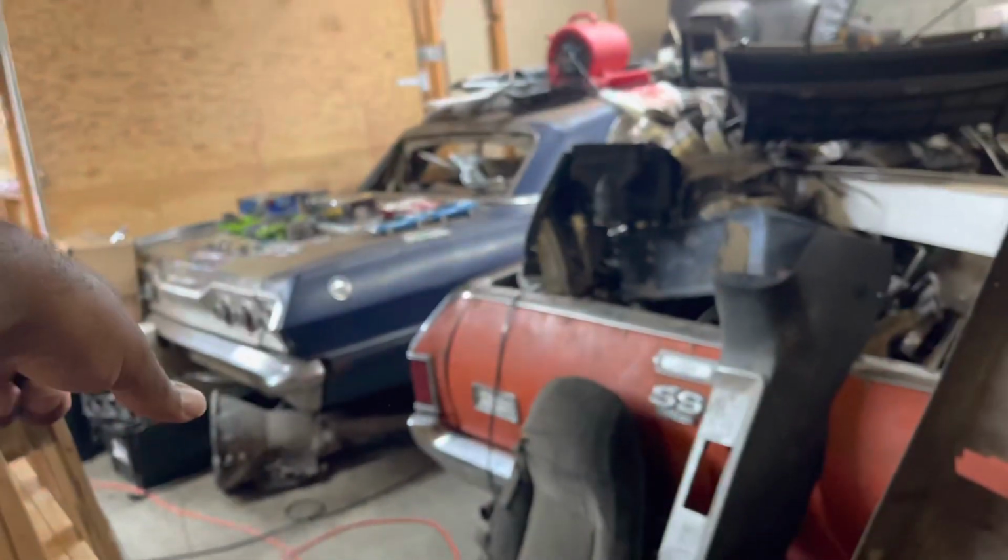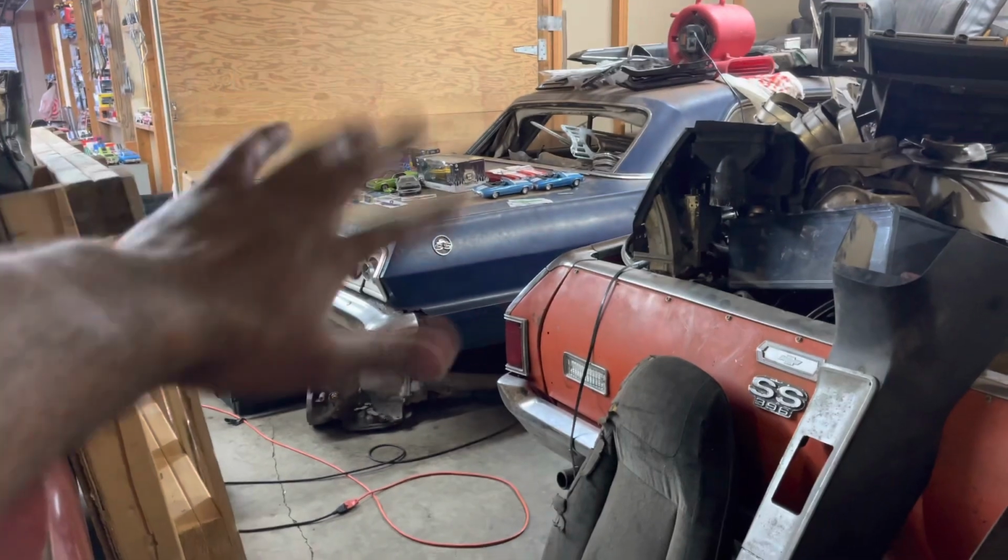409 for the 63 Impala sitting there. Hey, really? Come on now. Okay, boom. 409. In there somewhere is a 396 for the El Camino. You can see the gold chrome valve covers.